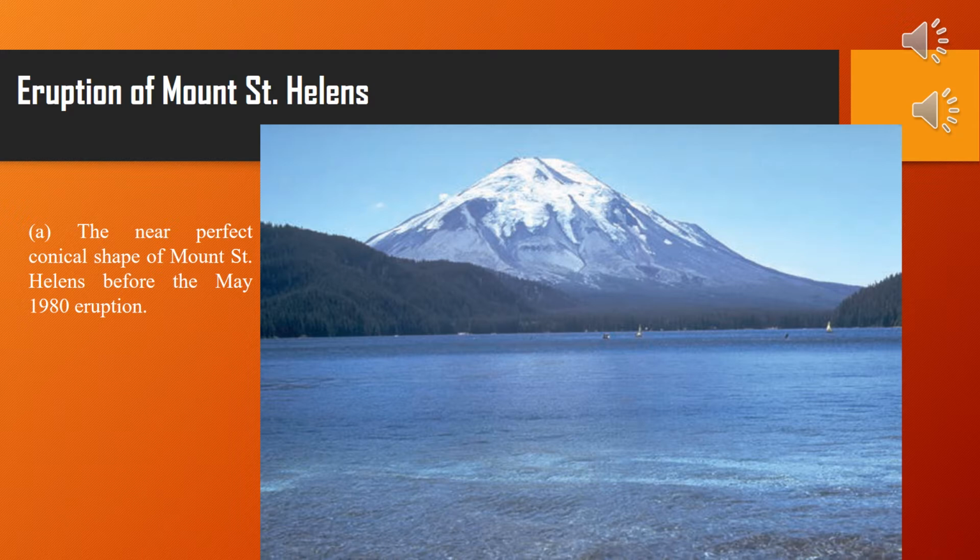Mount St. Helens is an active stratovolcano located in the United States. It is most notorious for one of its major eruptions, the deadliest and the most economically destructive volcanic event in US history.